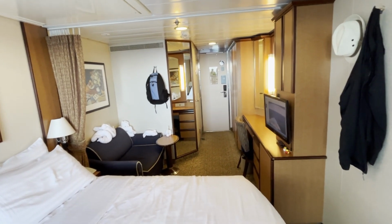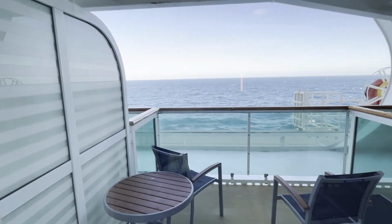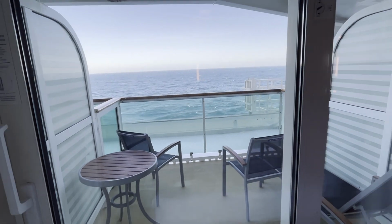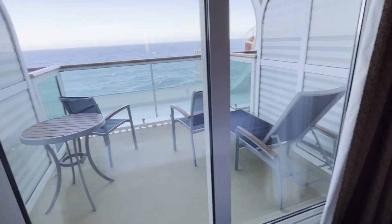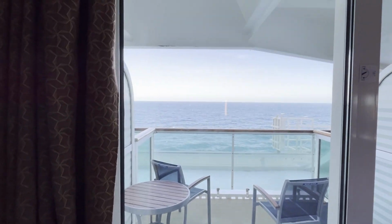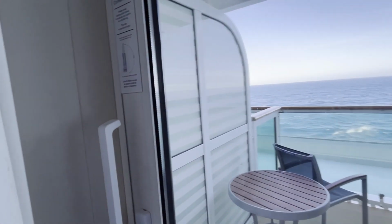Overall, it's a fairly spacious room. I mean, it's typical. I do like the fact that instead of being a regular door, it's a slider and it's full size on both sides. So you have a full view out onto your balcony. The handle is also nice.